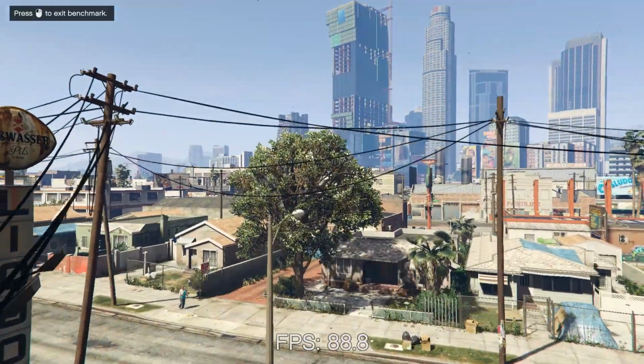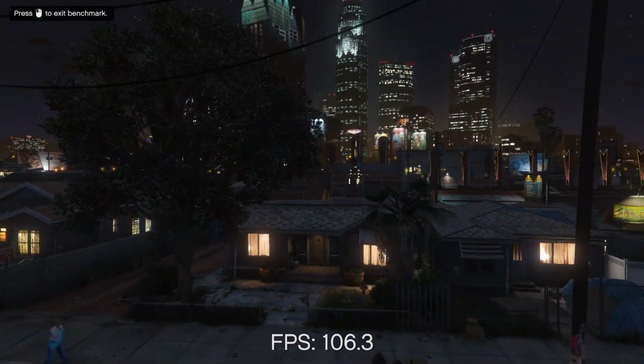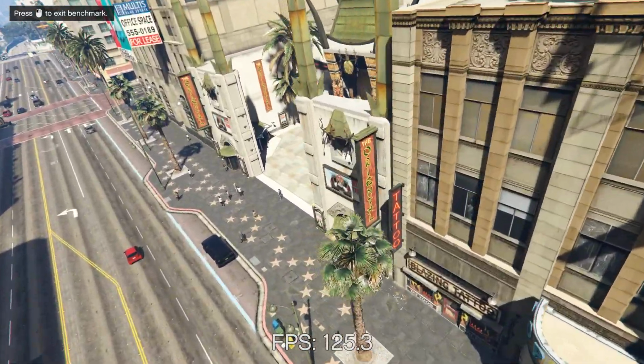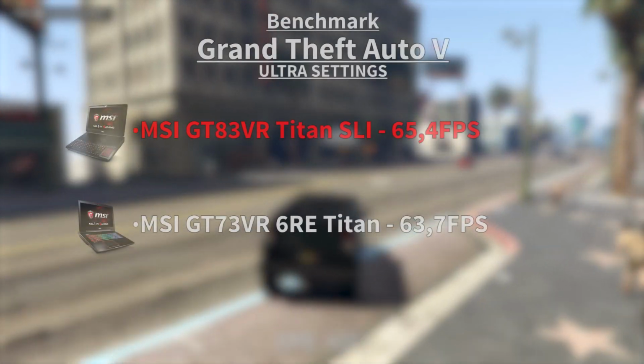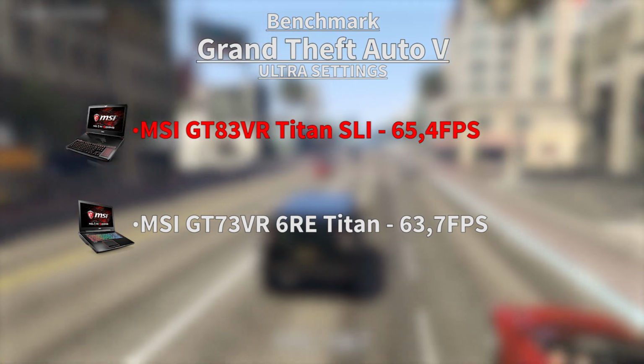Alright, so the last benchmark is Grand Theft Auto 5. I ran the benchmark with ultra settings at 1080p, and it received the longest pass, the fourth pass. It received 65.4 frames per second, which is not that great.